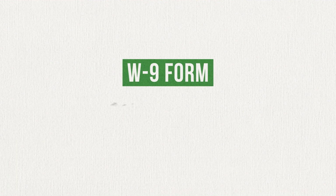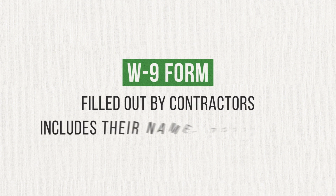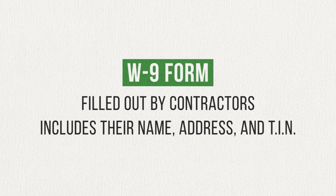And finally, the W-9 form is a form that you need to have your independent contractors fill out and return to you. That one just gives you their name, address, and taxpayer identification number, or TIN. It's basically an official document that gives you all the information you need to fill out their 1099-NEC form. Sometimes it's a challenge to get someone to fill out one of these W-9 forms. So what I recommend you do is have them fill it out before you fork over a check for their work. That always seems to do the trick.